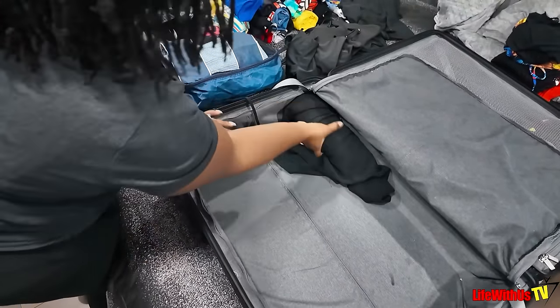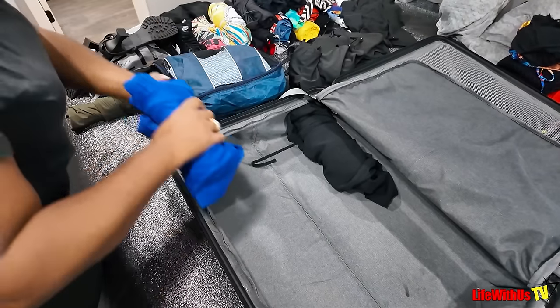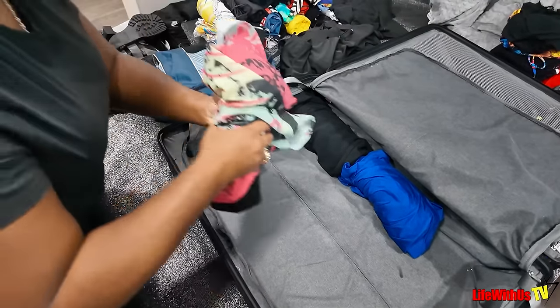I always try to start with my elegant wear because it's going to be the most bulky, and I try to stack them right behind each other, like we're running a train.